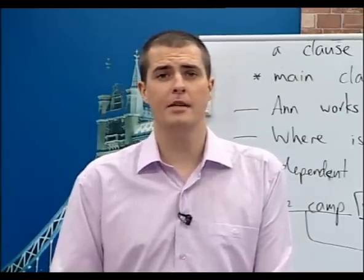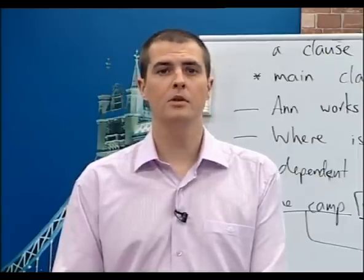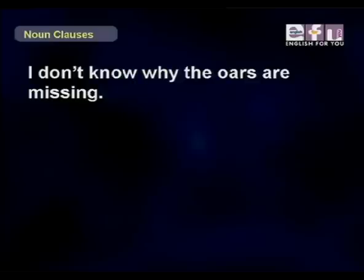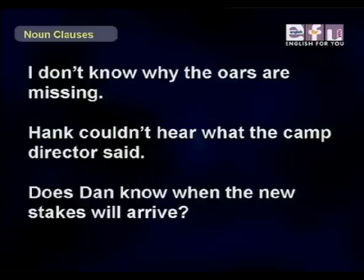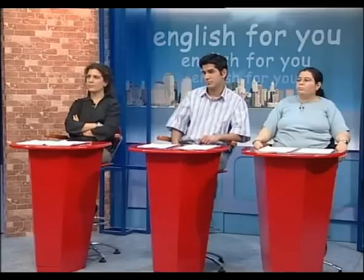Okay, so now we understand what main clauses and dependent clauses are. It's time to look at noun clauses, so please take a look at these sentences. I don't know why the oars are missing. Hank couldn't hear what the camp director said. Does Dan know when the new stakes will arrive? Okay, I need some space for this, so let's clean the board, and then we'll look at noun clauses. Okay, a noun clause.